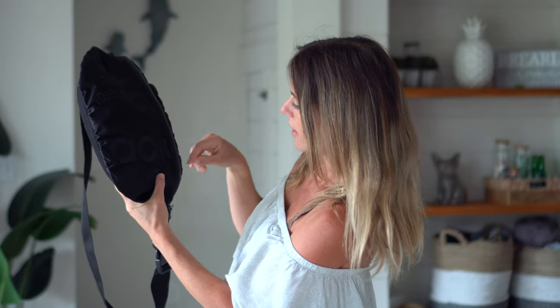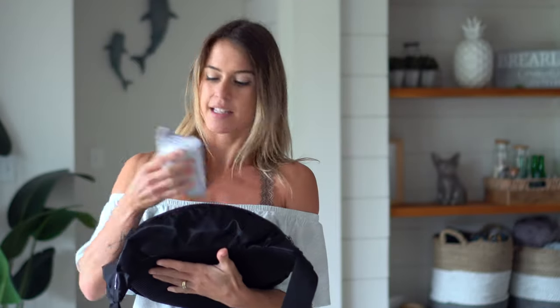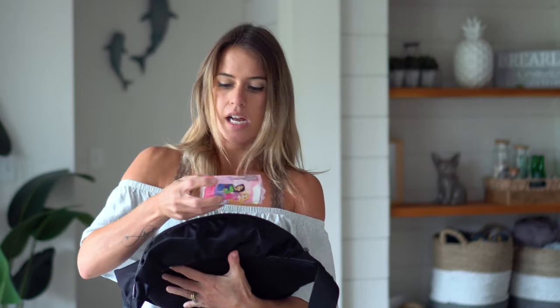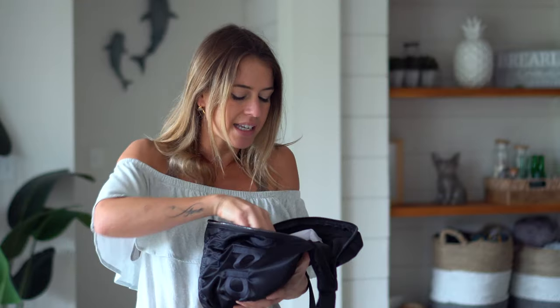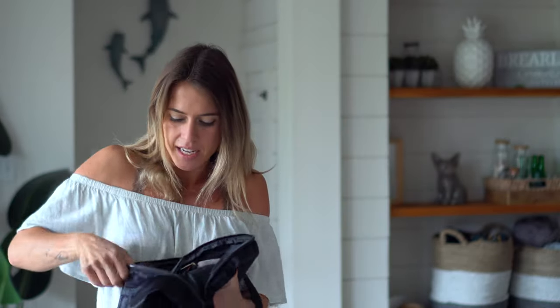It has some cool writing here, but I love everything about it. Love the size. You can literally put a water bottle in here. See how many things I have. I got my sunglasses, hand sanitizing wipes, tissue, because I mean, come on, I'm still a mom, so I need those things around. My sunglasses case, my wallet, which is a cute Frenchie because I have a Frenchie, and it fits everything, and more.